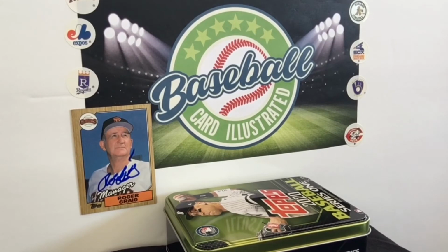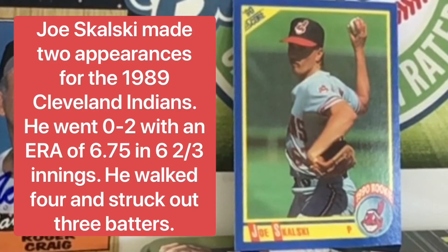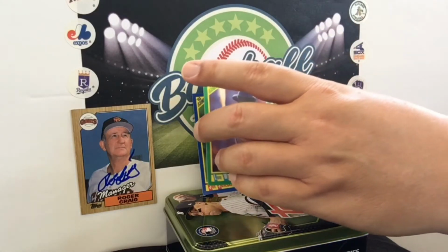It's Bronco, it's Kevin the Diamond King, and it's Roger Craig, 90 years old, with an autograph there. And this guy, I didn't even look at it. Who is it? Joe, is that Skalski? Is that Joe Skalski? That's a name I don't remember seeing his plaque at the Hall of Fame, so let's move on to Lou Whitaker.